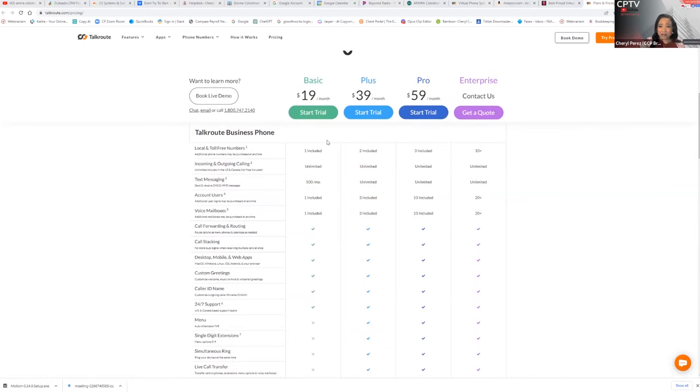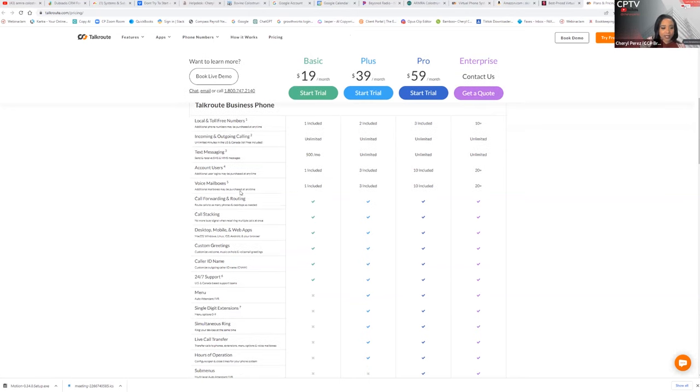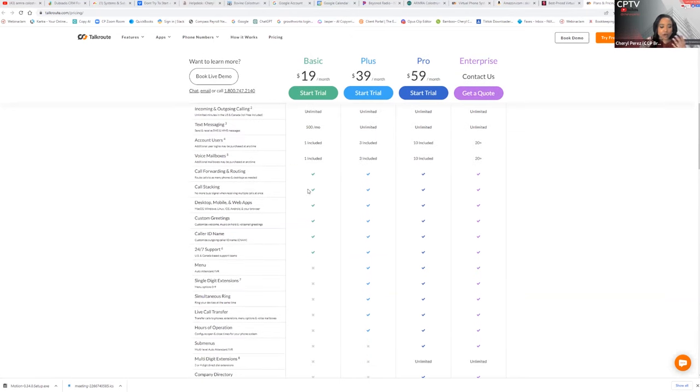I mean, $19 a month, you're going to get a professional business phone number that's going to ring to your cell phone. You're going to be able to answer it professionally. It's a VoIP system. You get a local or toll-free number. You get all incoming and outgoing calling. You get up to 500 a month in text messages. So if you don't think you're going to be texting customers more than 500 text messages, then this is a perfect place to start. You get one voicemail box. That could be a great place to start.